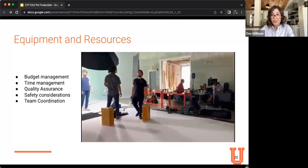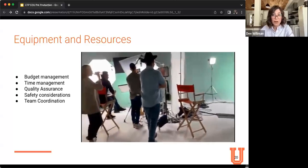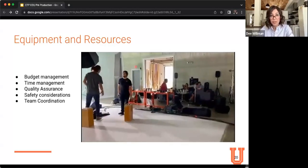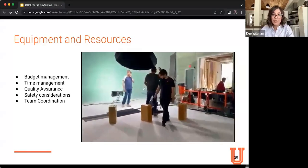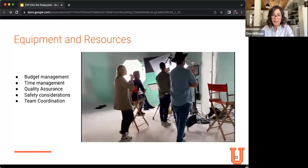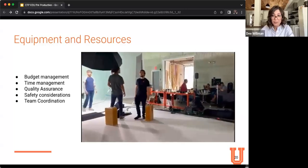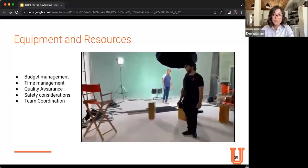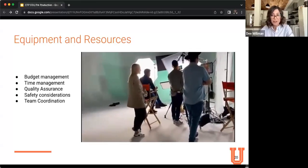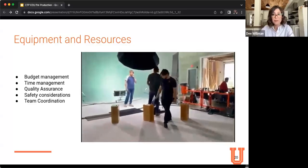So you want to allocate resources for safety measures such as first aid kits, fire extinguishers, or hiring safety personnel if needed. So this demonstrates a commitment to maintaining a secure working environment. By having a clear plan for resource allocation, everyone involved in the project knows what is required, when it is needed, and who is responsible for each task. A grip and electric team knows that they're responsible for lighting, grip support to get that lighting in place, and electric, like powering monitors for your client reviews, and generators for filming in the woods when power would not normally be available.